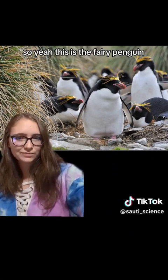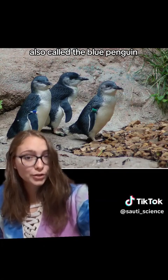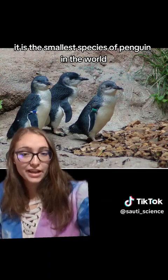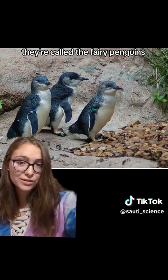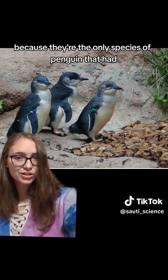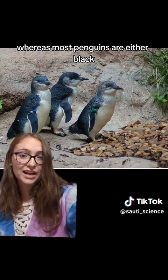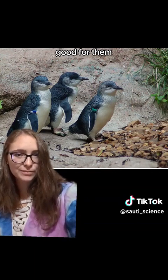So, yeah. This is the fairy penguin, also called the little penguin, also called the blue penguin. It is the smallest species of penguin in the world, and they are found around the southern coasts of Australia and Tasmania. They're called the fairy penguins, or the little penguins, because they're so little. They're called the blue penguins because, though you can't really tell in this picture, their feathers are dark blue, whereas most penguins are either black and white, or black and white and yellow. So there's that, good for them.